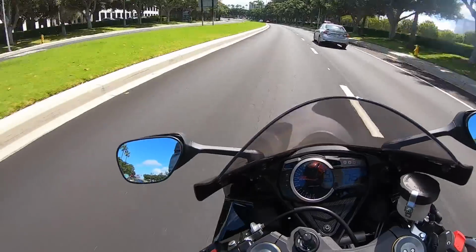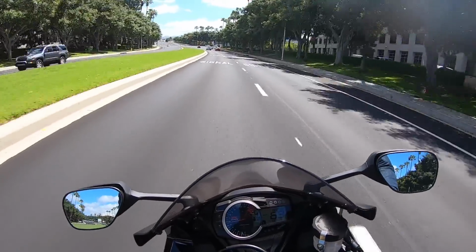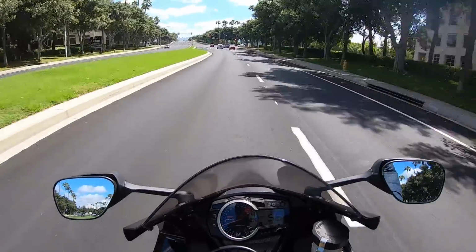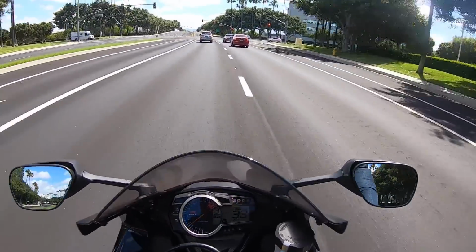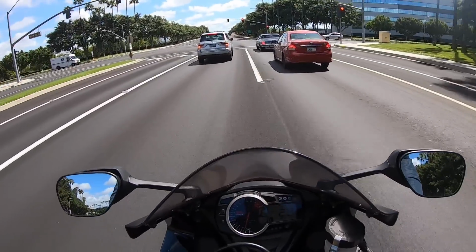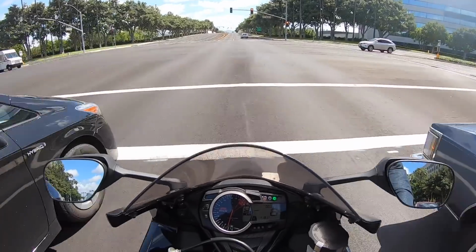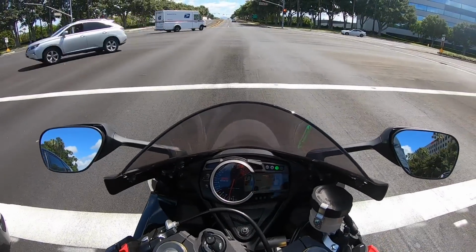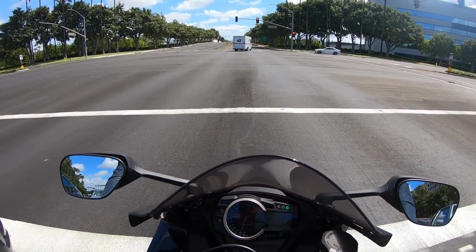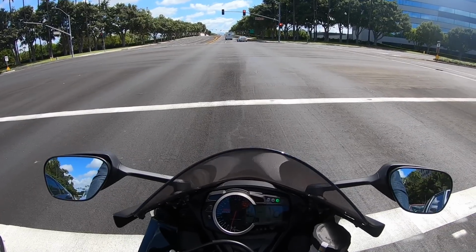God, she goes. I love giving these bikes the beans. It's so fun. And that's one of the really rewarding things about this GSX-R750: you still have to ride it a little bit like a 600. You have to give her some revs. You have to stay on it. You don't have to stay on it quite as hard as a 600, obviously, because it's got that extra torque. But you still have to give it some beans for sure.